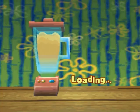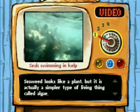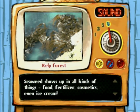Seaweed. Seaweed looks like a plant, but it is actually a simpler type of living thing called algae. Some types of seaweed can grow to over 100 feet in length. That's 33 meters. The Sargasso Sea in the North Atlantic Ocean is named for the huge mass of seaweed that grows there. Seaweed shows up in all kinds of things. Food, fertilizer, cosmetics, even ice cream.